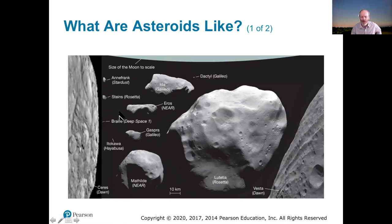The Dawn mission, which went to the two largest ones here, Ceres on the left and Vesta on the right, was the first spacecraft to go into orbit around something, then leave and go to another thing and go into orbit around that. Usually once you're in orbit of something, you're stuck. You can't actually leave.